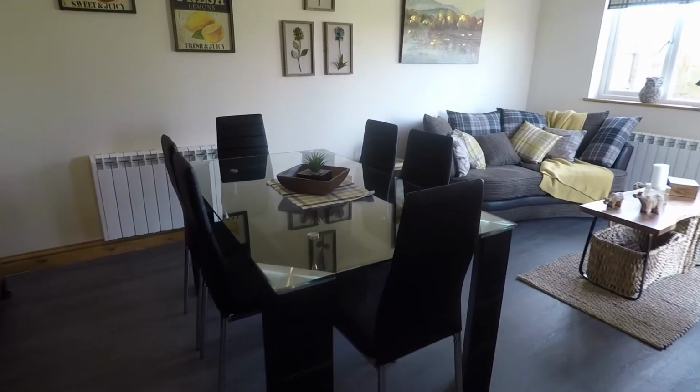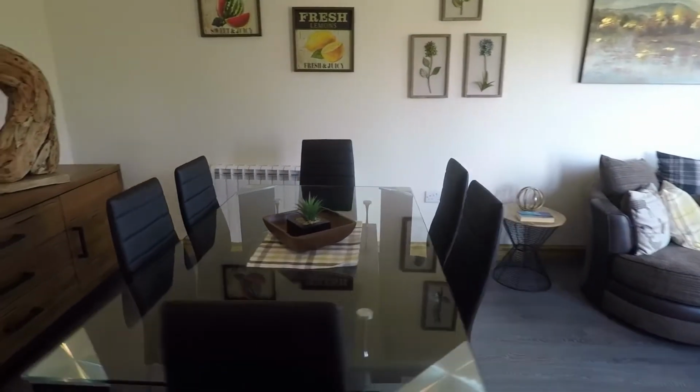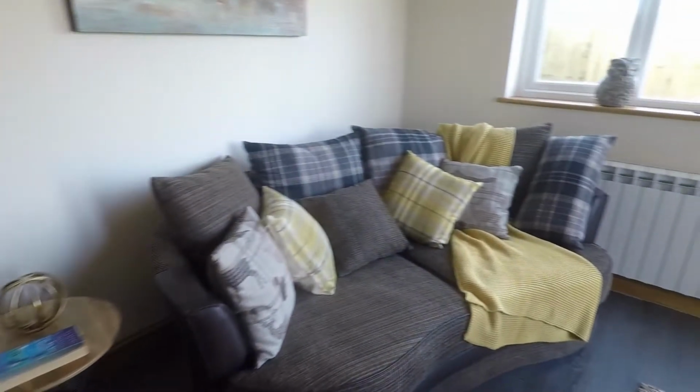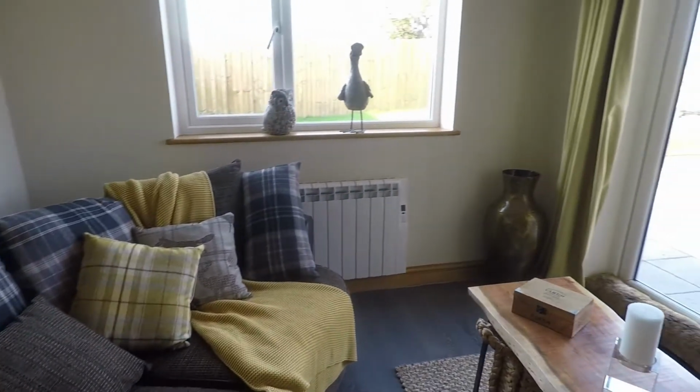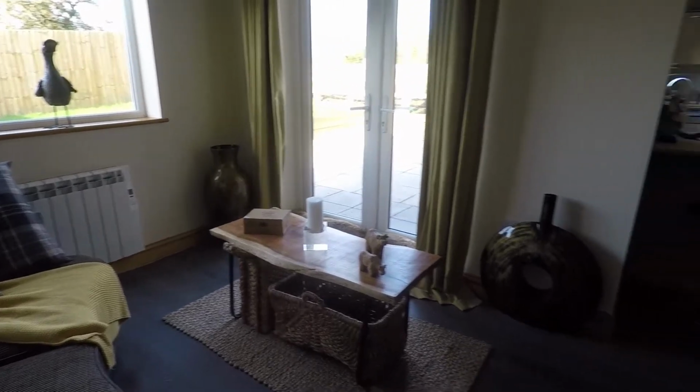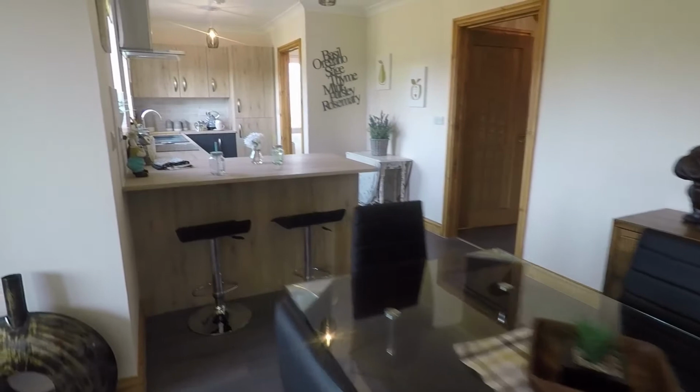As you can see, there's plenty of space for a dining table and chairs. And this part of the room you could use as the family area, space for a settee, and a window there overlooking the garden, as well as your patio doors out. It's a lovely feel and flow to this room.